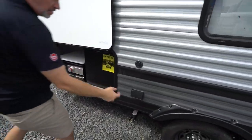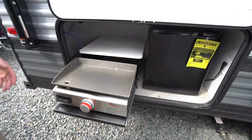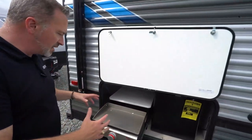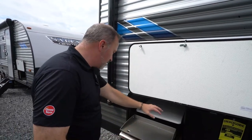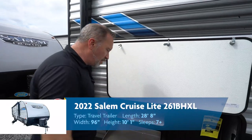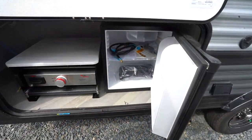Cable and power connection right here beside my external kitchen. I'm a fan of these because over the last couple of years, manufacturers have started including griddles as opposed to the two burner cooktops. And I like this because it really opens up cooking. I mean, breakfast, number one: bacon, eggs, pancakes. Plus look at the cooking space that we have right here as opposed to just two burners. And you got your Everchill mini fridge right there.